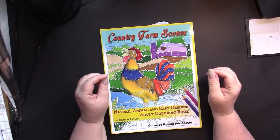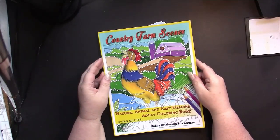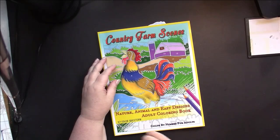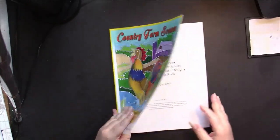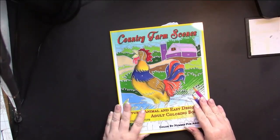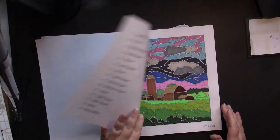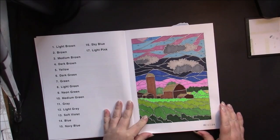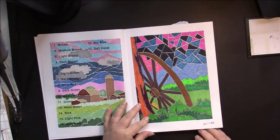So this is my last Colored Questopia book that I don't believe I've shown yet. So this actually is my favorite. For some reason, I have really enjoyed this one. So we've done a few pages in this one.